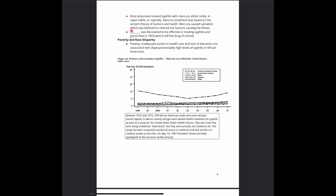Penicillin was discovered to be effective in treating syphilis and gonorrhea in 1943 and is still the drug of choice. Poverty, inadequate access to healthcare, and lack of education are associated with disproportionately high levels of syphilis in African Americans.